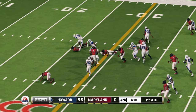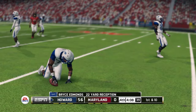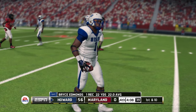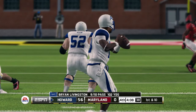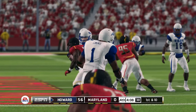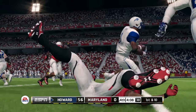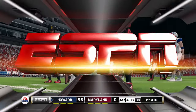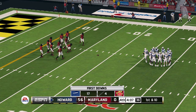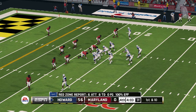Quick pass. And he breaks another. And they make the stop around the 18-yard line. Gain of 22 yards. From the 18-yard line, it's first down.